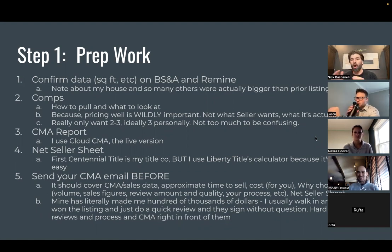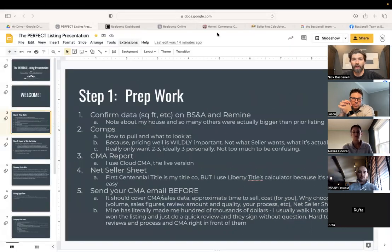So I'll go right to my desk. The first thing, which I think all of you should do, this is wildly important, is you need to confirm the data that you have on this house. All right. So the biggest thing that I'm looking for is square footage. Okay. There's tons of discrepancies very regularly in square footage on homes. A lot of times sellers have no idea, but this is incredibly important because I'm almost always using price per square foot as a strong indicator or reference point when I'm building out a price point for a listing.